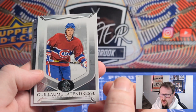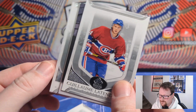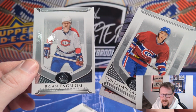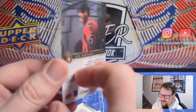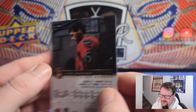But anyway, there's Guillaume Latendresse. Esa Tikkanen. Okay, now we're talking. That's a legend for sure. Turk Broda. Black and white. That's pretty cool. Ryan Englblom. I love those old buckets, they were amazing. Those UFO buckets. And we got another Legends canvas of Wade Redden. Ottawa Senators legend Redden for sure. So maybe not so much of a legend on the Leafs, but on the Senators for sure.